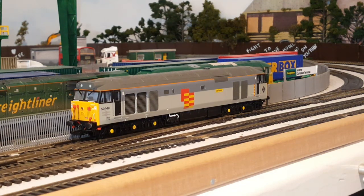So basically, if you're going up to a terminus station, you're going up to buffers and you're going a bit too fast, and you switch it to 0 with the CV functions, it might not decelerate in time before hitting the buffers. But if you press the F9, then it's almost treated like an analog controller, and it will just shut down straight away.